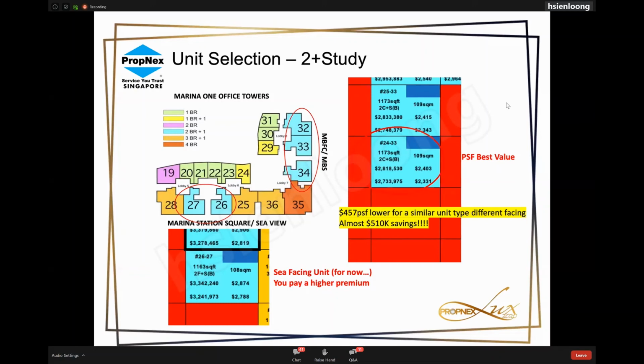For $500 per square foot difference, you will definitely take the one where you still can see the MBS view. So most buyers actually pick 32, 33, 34, despite facing the MBFC, but they still can get to see the MBS view. Yeah, it's almost $500,000 saving. But despite saving that, of course, some buyers still insist on buying stack 26, 27, which is the C view. Yes, and the C view, I would say it will last for at least the next 8 to 10 years. After that, I believe government has plans to have buildings all over in front.